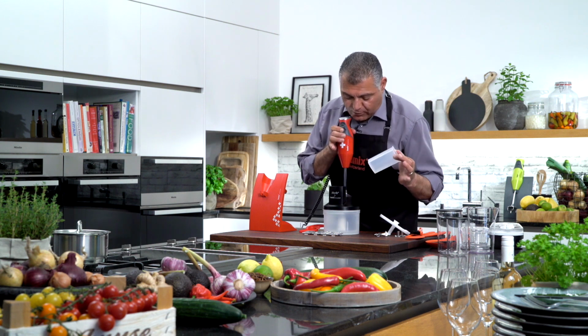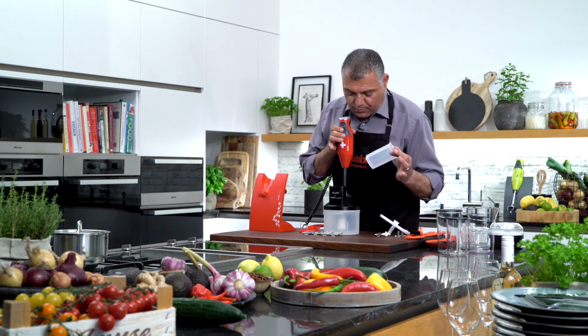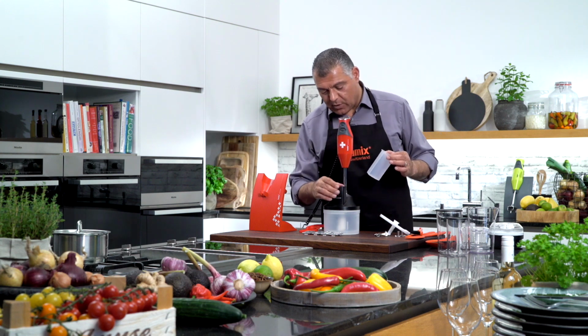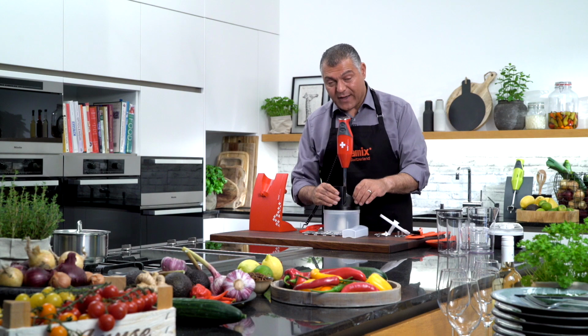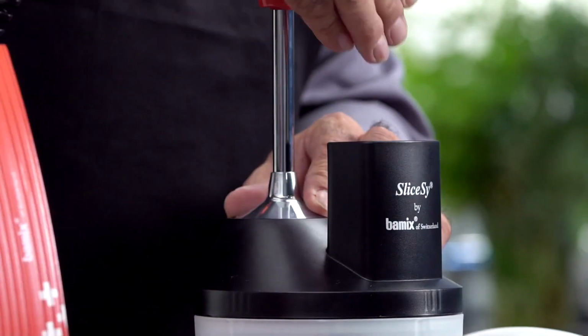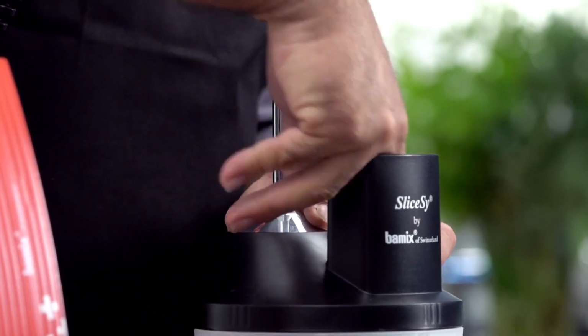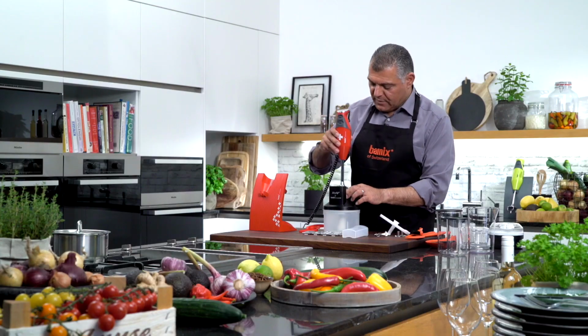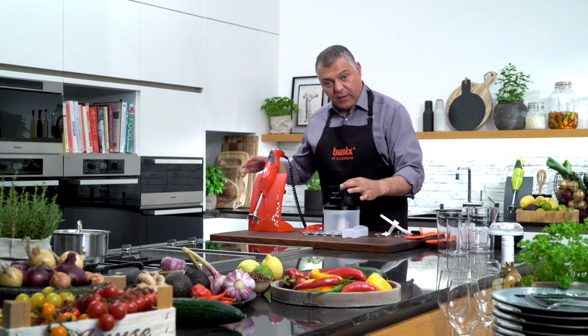If you want to see how the food looks like, you just open up the pusher, you can look inside. The opening space here is quite small. The reason why is for safety reasons, so you cannot put your hand inside and you will never touch the surface. Okay? That's why we have to make it in this way.